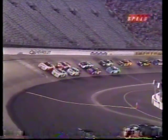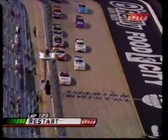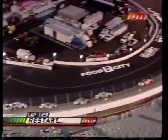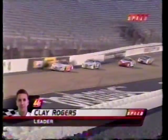Jeff Agnew will restart second. Stacy Puryear, Randy Gentry next in line. Lap cars at the bottom, Huffman a lap down. Here we go. 27 laps to go tonight. Rogers out drags Huffman. The 81 car slots in there in front of Agnew. We'll see if Huffman's got anything here.